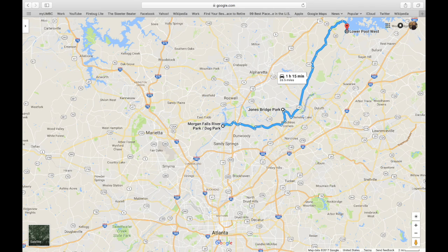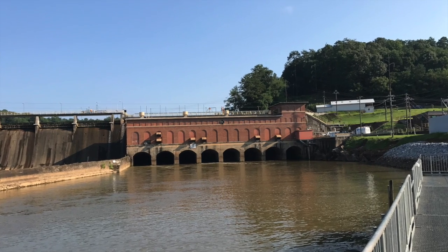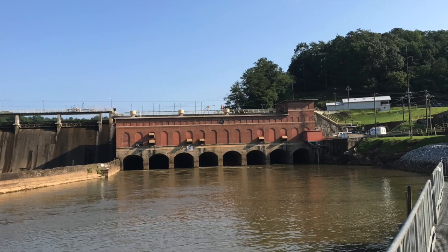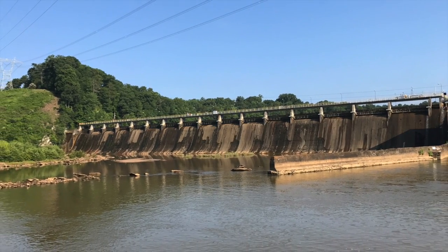The Chattahoochee is huge. There's lots of places to access it. I started off at Morgan Run. There's some really good access points there. There's a dog park there. And unfortunately, the water was very, very high, so I really didn't fish there.